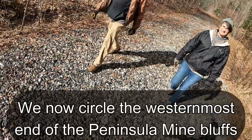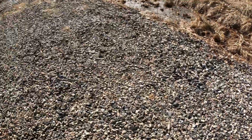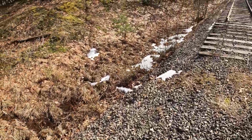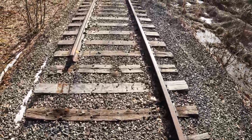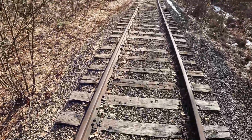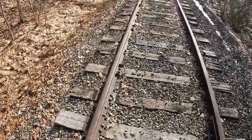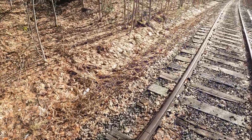See, isn't this cool? Isn't that cool? The old tracks. What would you do if you saw a train coming that direction? That's what I said to Emma. Like an old steam engine. Boy, these steel beams would be nice in your house. Look at that. Can you imagine getting one of those for your beams?